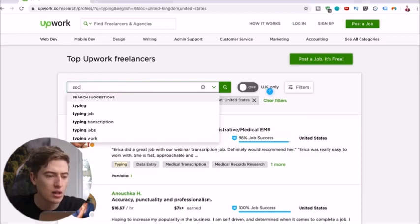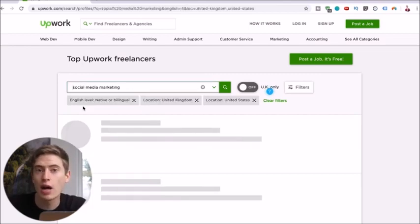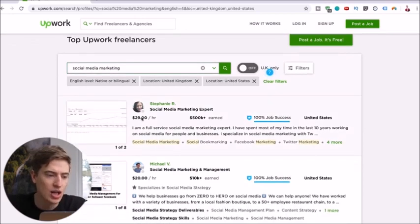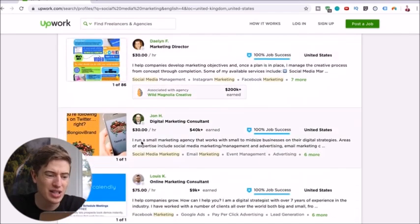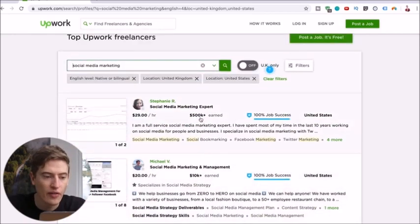Let's have a look at social media marketing. Now I'm assuming as a 16-year-old, you're probably pretty good at Instagram, TikTok, Facebook, all these kind of things. So why not do other people's social media, right? And look how much they're charging. 29 per hour, 20 per hour, 100 per hour, 70 per hour, 30 per hour, 30 per hour, 75 per hour. So you can see it's a lot more. This person's earned $500,000. That's insane.